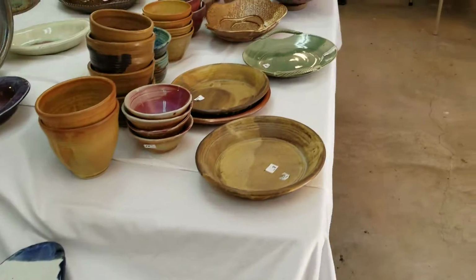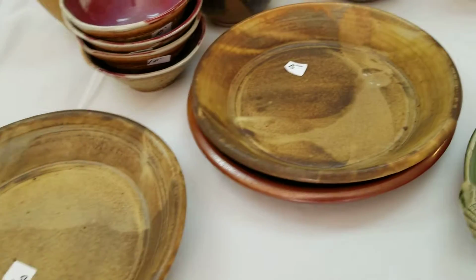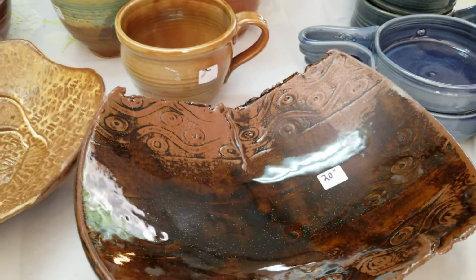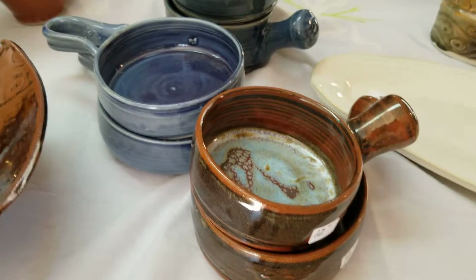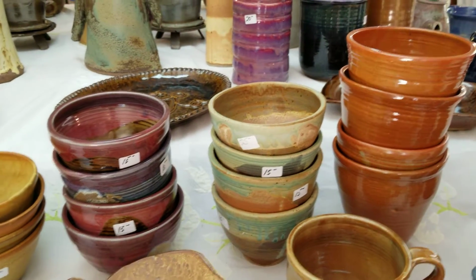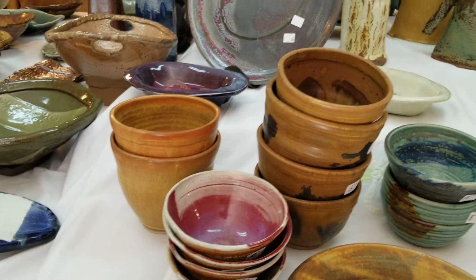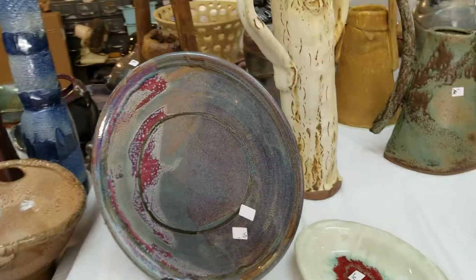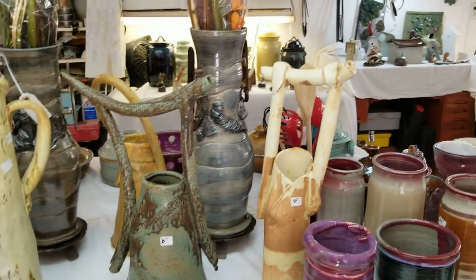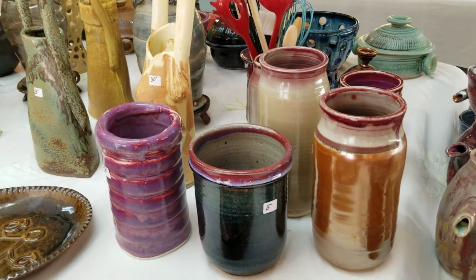Move along to the next table, or the next area in the center. These are dishes that were created to bake pies in, and to serve in. So we have some ramekins for cooking in, and these bowls were created for eating pasta, for eating noodles, for eating rice, for eating cereal, for eating desserts of all kinds. Behind them, a serving plate, some tall vases, and some shorter vases that have been thrown on the wheel.